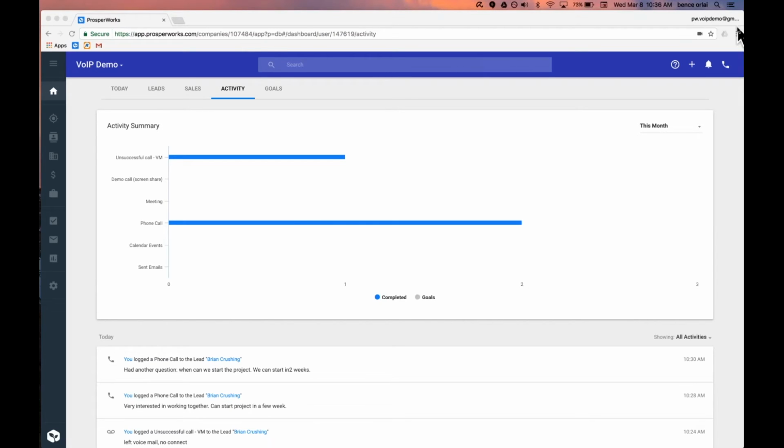And that process actually starts at the ProsperWorks interface, correct? Correct. Yes. You have to be an active user on both systems, and then on the ProsperWorks side, just go into the integrations page and activate the integration from there. Log in with your admin username and password, and you're all set to go.